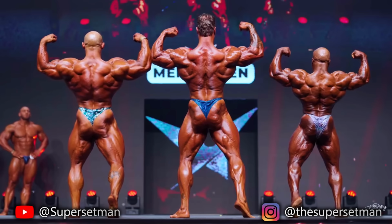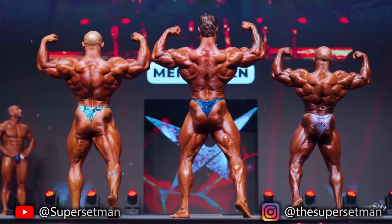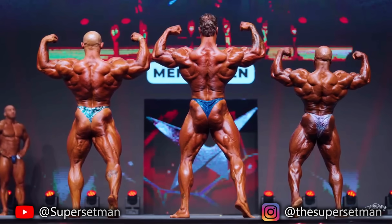Rear double biceps. Once again, all three look excellent, but we can clearly see that Chris Bumstead needs more muscle tissue through that back. He doesn't have the depth the other two have. And speaking of the other two, during the live stream, I was so impressed with Shaun Clarida in the back double biceps, and I see the same thing here. In my opinion, Shaun beats Martin in this pose.